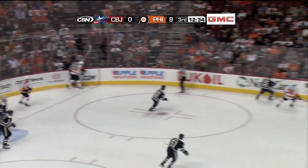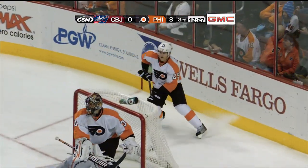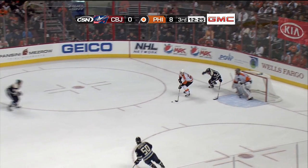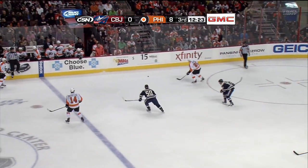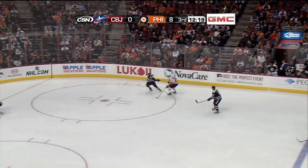He had that plan the whole way. You just gotta love the way he thinks the game. He's a half step ahead of a lot of players mentally. Yeah, real smooth the way he skates too. It looks like he's not going that fast. All of a sudden he's passing players through the neutral zone. There he is again, those long strides.